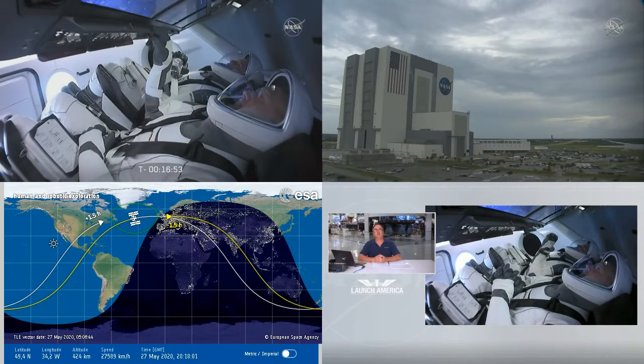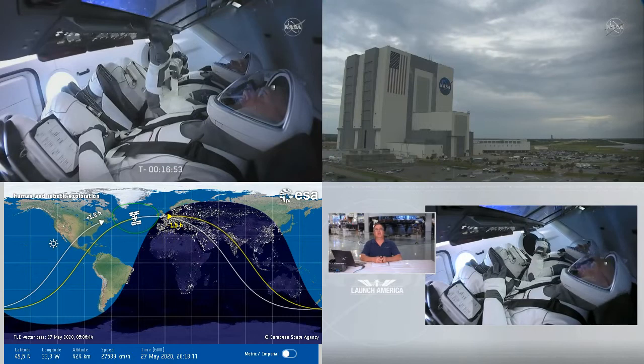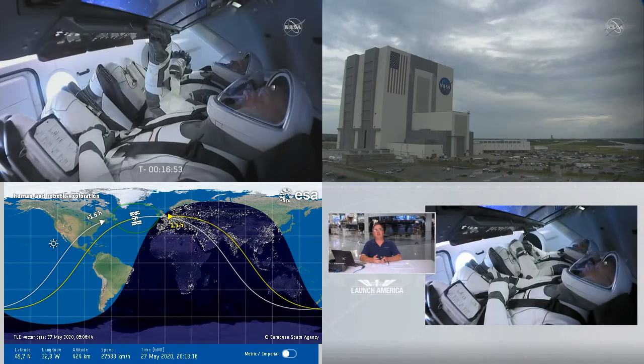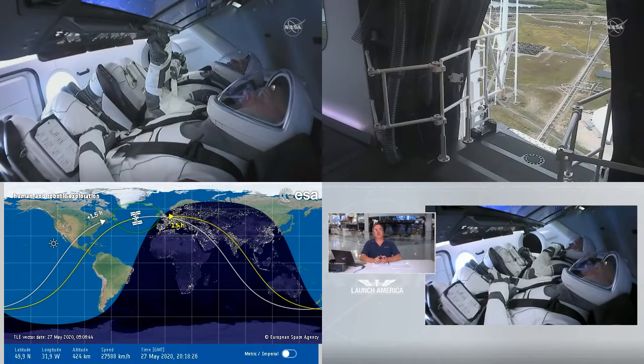Copy all. We've heard the call from the crew. They have been informed. Launch director Mike Taylor has called a scrub for the day, and we got the feedback when the Dragon team informed Bob and Doug. They said we gave it a good try, but they understand, and we are here to try another day. So right now we did officially hold the clock. It looks like at T-minus 16 minutes, 54 seconds.